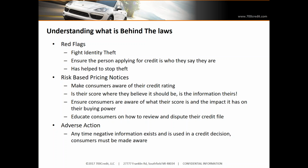Risk-based pricing notices were to educate consumers, make sure that they're aware of what their credit rating is, educate them a little bit on what a credit rating is, and ensure that it's in line with their perception of their own credit history, so that if there's a difference between their perception and reality, they know how to go check and ensure that the information is accurate.